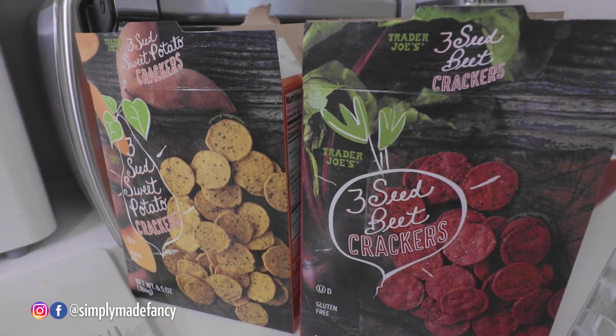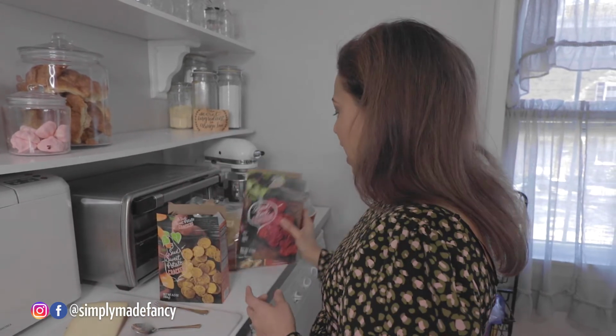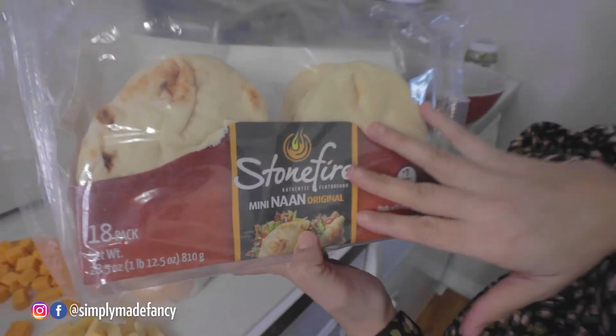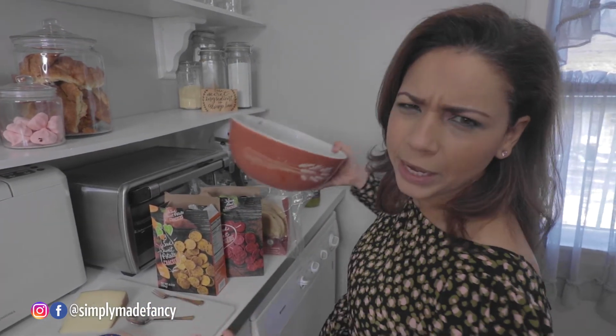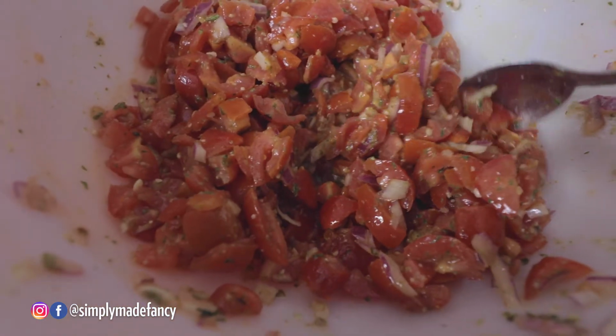You can pick up any kind of crackers. I picked these up because I wanted to try them. And with the pita bread, I'm gonna grill them on my little grill and cut them into little triangles. And I made some bruschetta. I don't know, I'm not that Italian, but this is what I made.